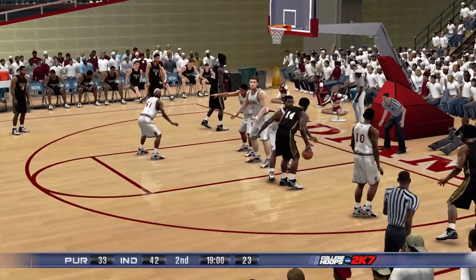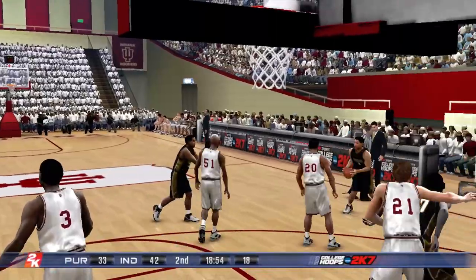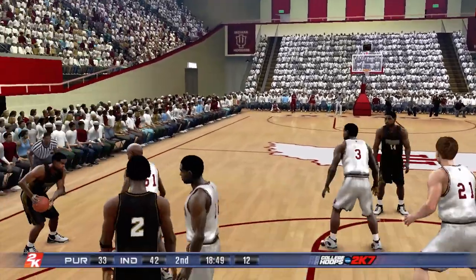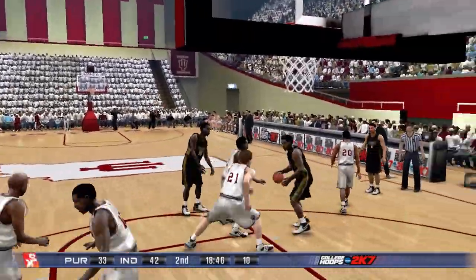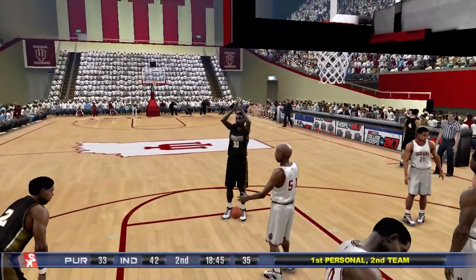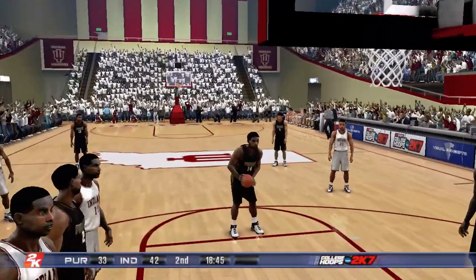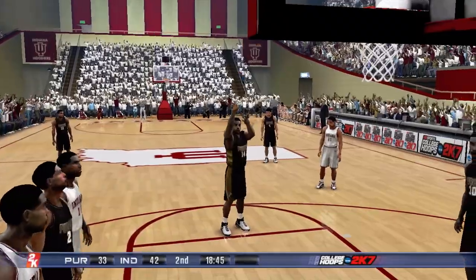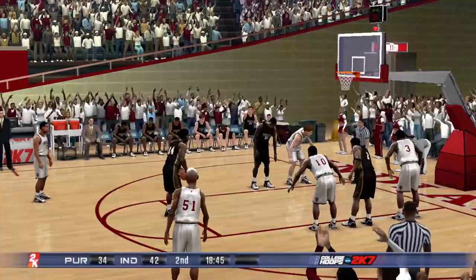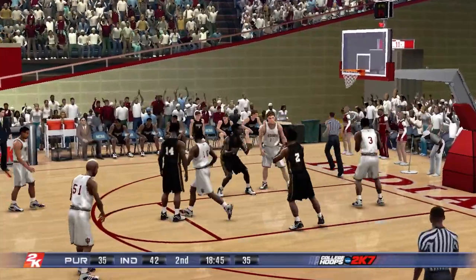Number 14 catches it on the perimeter. Number 12 swings it to the perimeter. Top of the key. Feeds it to the right wing. Number 30 bounces it far side. He got fouled and still almost made it. He'll go to the line for two shots. Second team foul. And he makes the first. He gets them both.